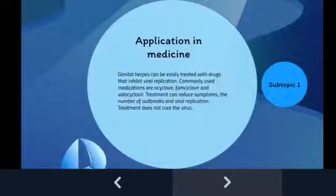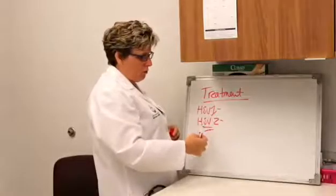Application in medicine. Genital herpes can be easily treated with drugs that inhibit viral replication. Commonly used medications are acyclovir, famciclovir, and valacyclovir. Treatment can reduce symptoms, the number of outbreaks, and viral replication. Treatment does not cure the virus. Tends to be more severe.